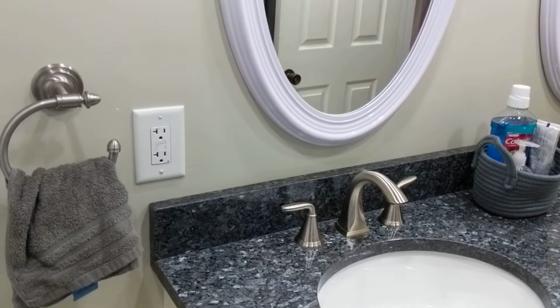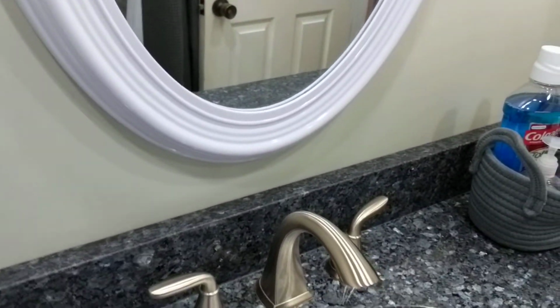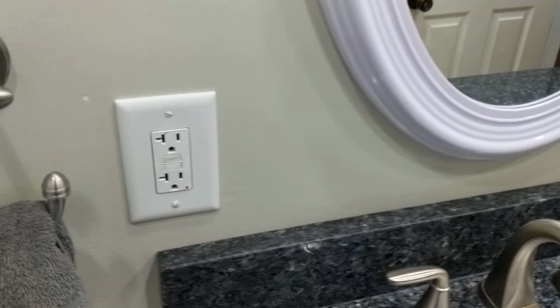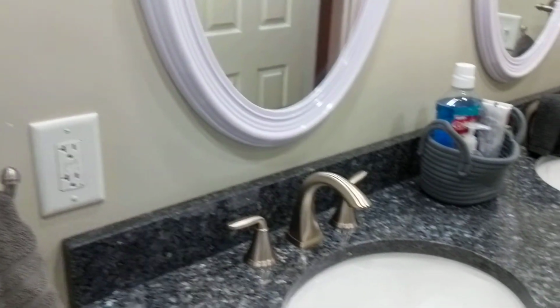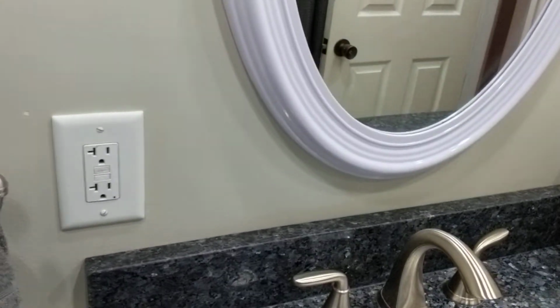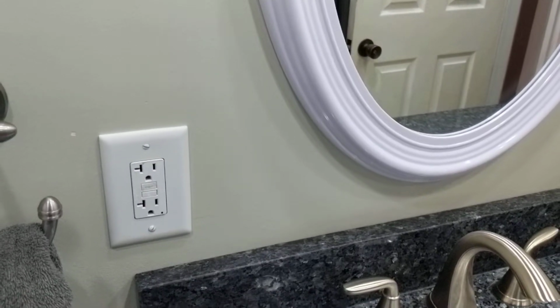What gauge wire is that? 12 gauge wire. That's 12 gauge wire running up, 20 amps on its own breaker. And that's how it has to be when you're doing a bathroom. It's going to have its own breaker inside of the panel, so it's got its own 20 amp breaker. This whole room does.